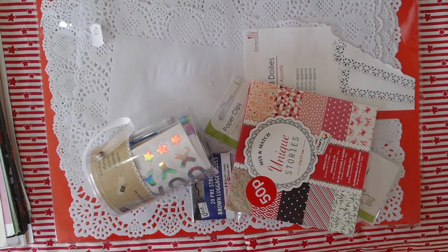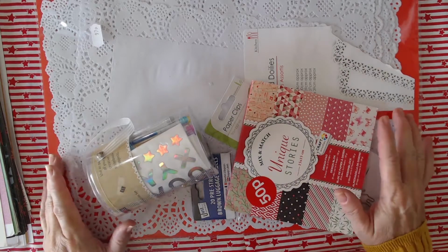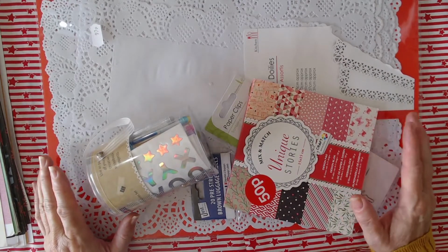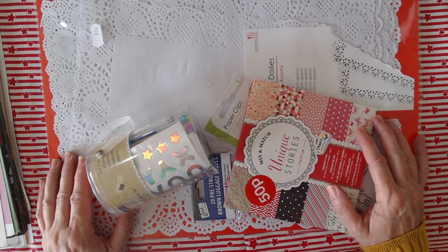I hope you've got yourself a nice cup of tea. I should have brought a drink. My voice is getting really dry now. So these are some things I picked up when I went to the shops. I just went for a look. You know what it's like. You think, I'm not going to spend any money, and then you find the bargains.